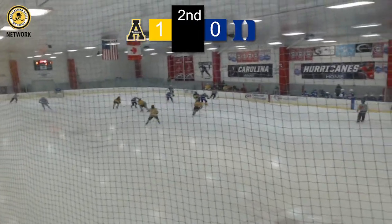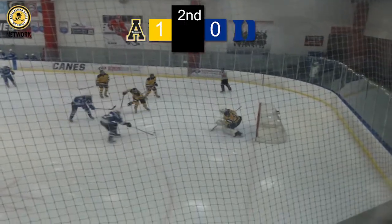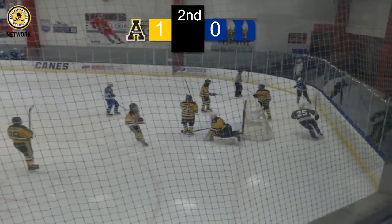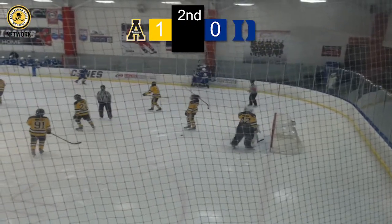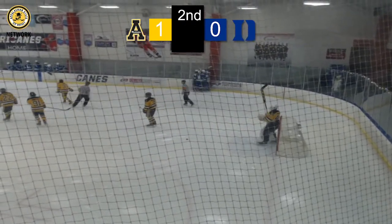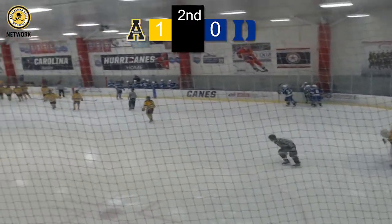Pops out 17. He'll start it up ice. Tape to tape to 25. He'll dangle. One guy dangle. Another lays it off. And they score. What a move. We're all even. The Blue Devils get their answer in the second period.